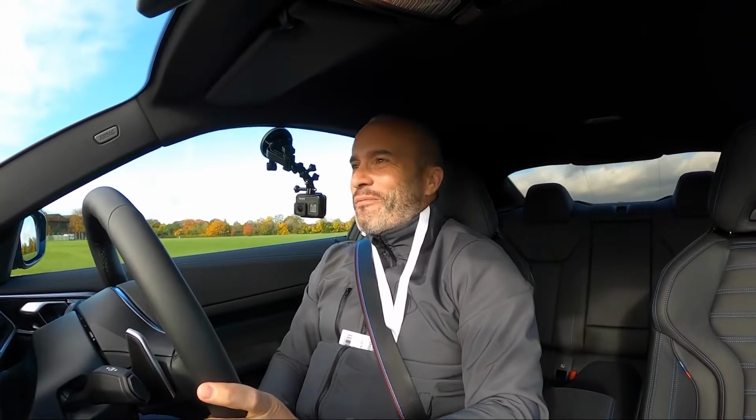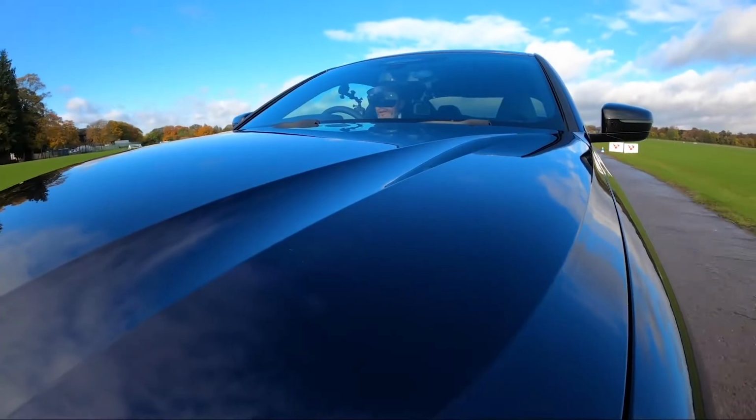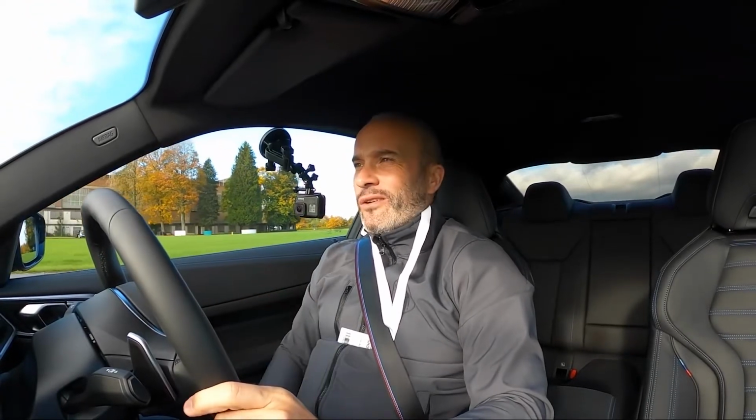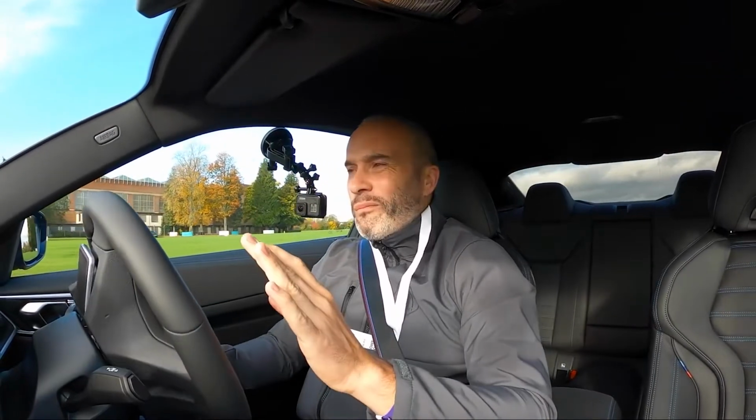Well done, BMW. You've built a very, very special car. This is a proper sports car now. Very fast. I can notice the extra pickup from the hybrid technology, but most importantly is how well it handles. It's so composed. Oh my God.